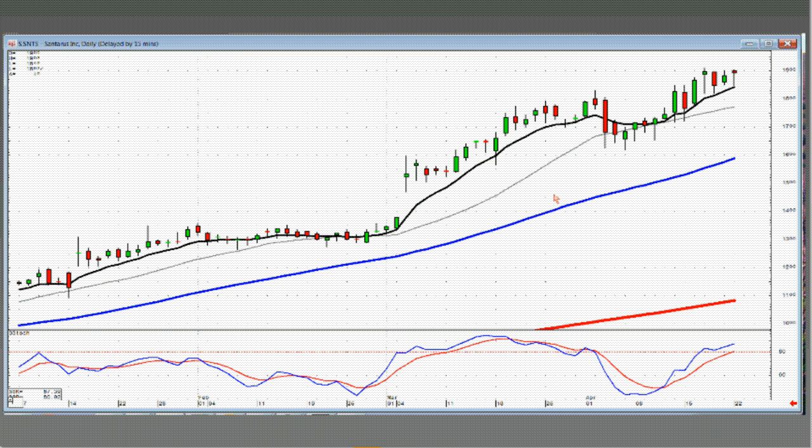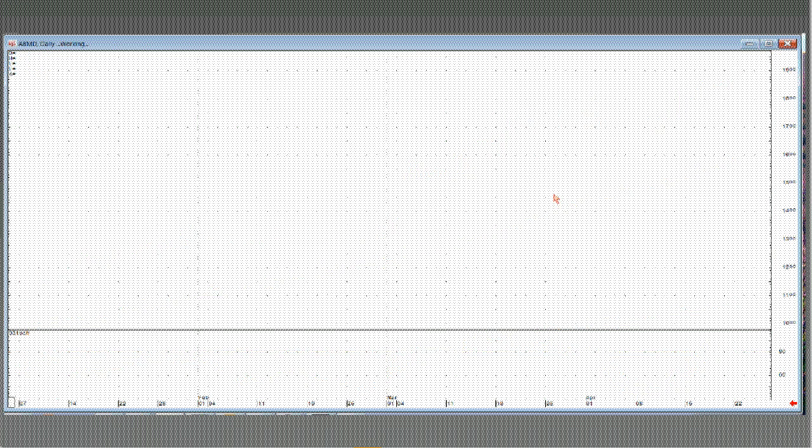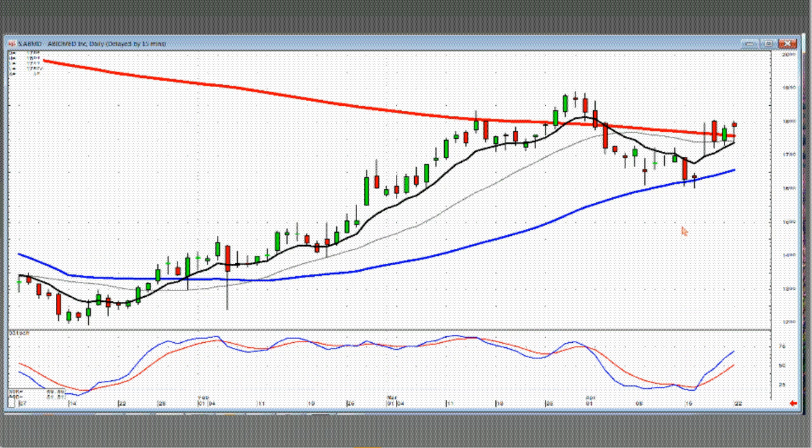Let's see. We also have ABMD. ABMD is very simple. It came out of a fry pan bottom, stayed in an uptrend until where it hit the first resistance level up here at the 200-day moving average, pulled back indecisively, had a T-line crunch, went up through. Now it's pulled back, didn't hold at the 200. So where would you have been out of this position? Probably you close it out right here. Where do you get back in?